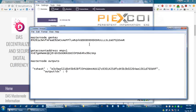Then your next step is going to be getaccountaddress. Then right here where you see MXPX1, you're going to create your own name there for your masternode. You could call it, I don't know, masternode one. If you want a long name, it depends. I just do a short name so I can do a quick reference. The example here says my masternode. You can call it that if you want to, but it's any unique name, a name that you recognize.